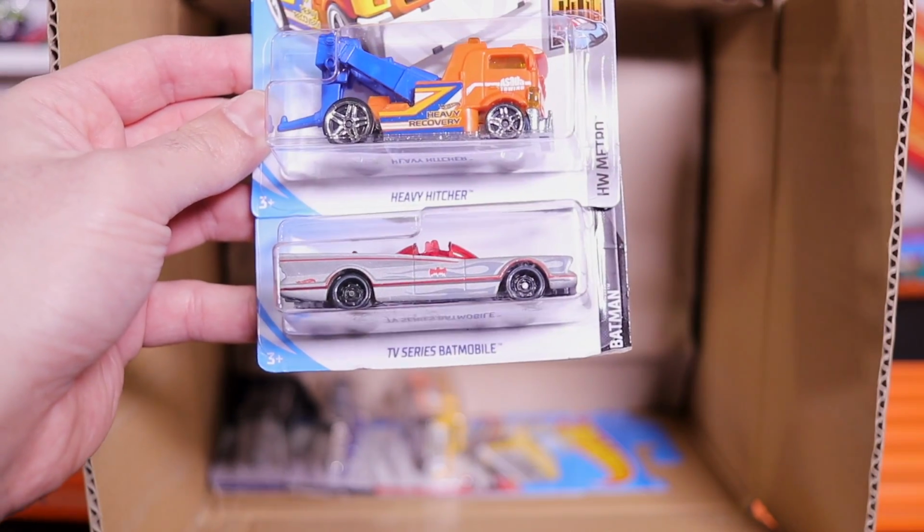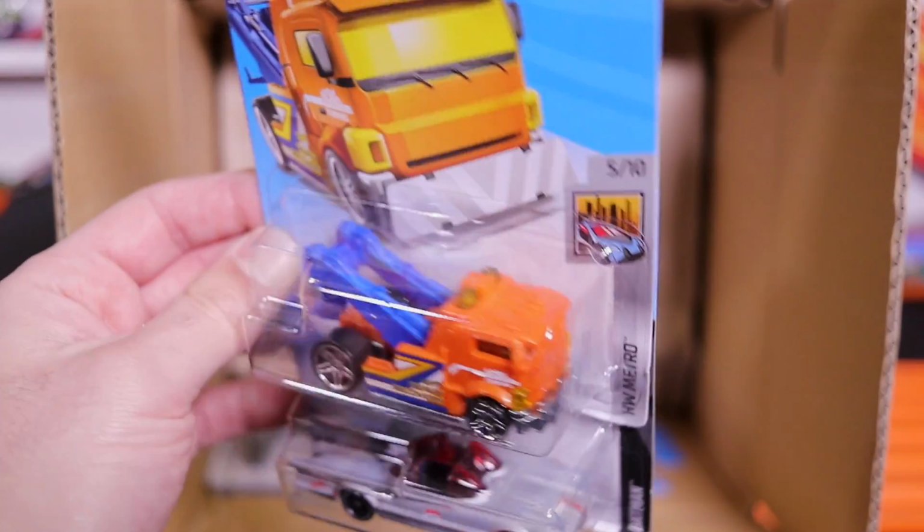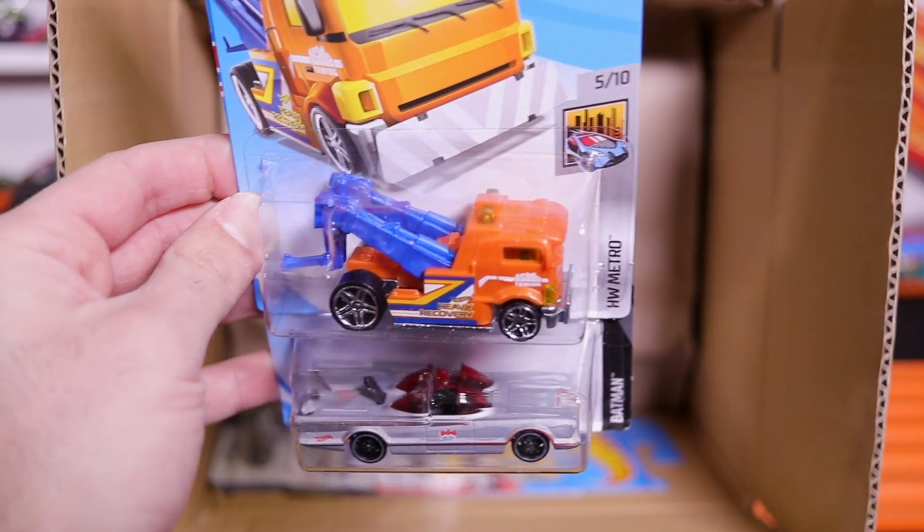And we've got the TV series Batmobile. This Heavy Hitcher is an interesting casting. I don't know if this is brand new.